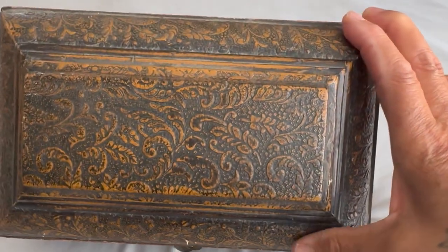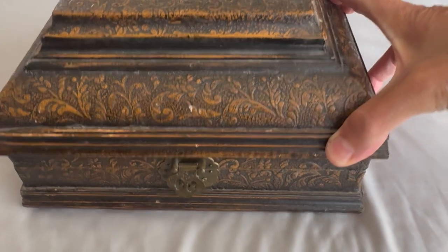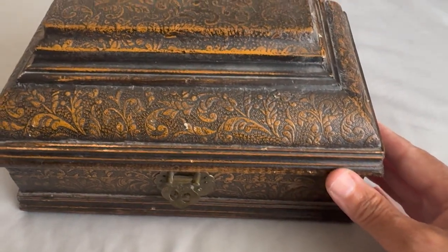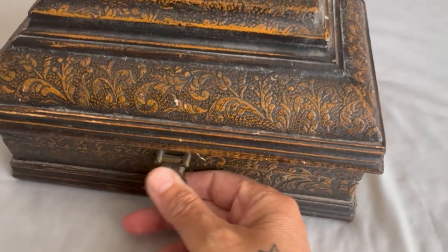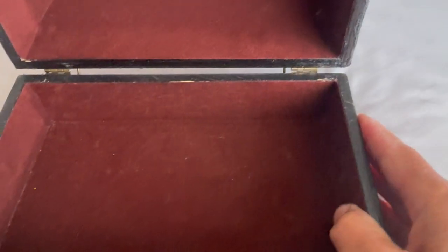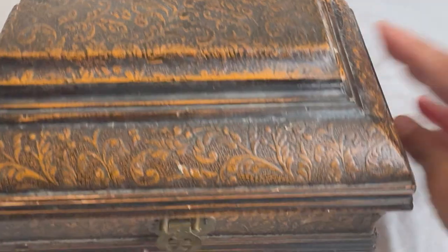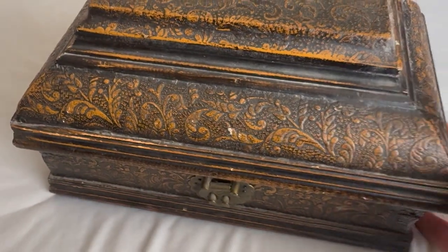It is so nice, but of course I'm gonna have to spray paint it because I don't like the color of it, but I like what I can do. I can put something in here, maybe a remote control or anything. Put some letters in here. This is a little thing that lifts up, and voila. I like this. Give it a little clean and a little spray paint, and we should be good to go. This was $4.99, a great price. So that's the first item.